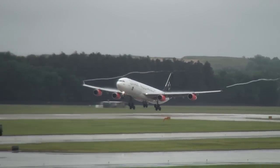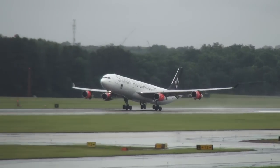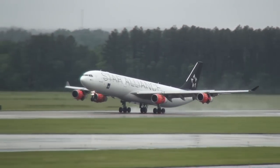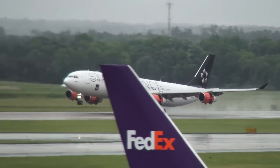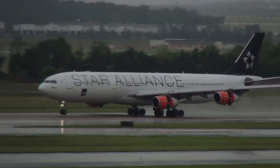My name is Björn Lundström. This is my co-pilot, Marius von Hanno, and we are going to fly the Airbus 340 to Washington. It's a beautiful machine. It has a Star Alliance livery, and it is a machine which can do the heavy work for SAS. It flies 14 hours with a huge load. So this is going to be a very great flight.